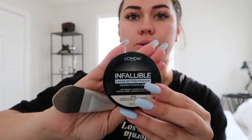So they say what you should do first, after moisturizing, is to put on a setting powder. So I have the L'Oreal Infallible Loose Setting Powder. I literally just picked this up a couple weeks ago from the drugstore. I definitely am a drugstore makeup person. I don't like to spend a lot of money on my makeup unless it's a product that I absolutely love, and I can't find anything else that's similar. So you just apply this to your face.